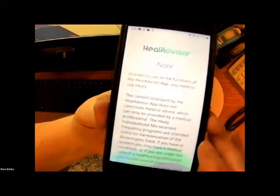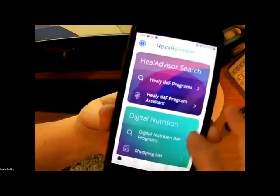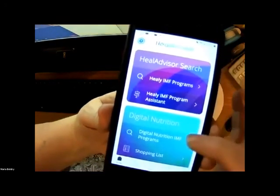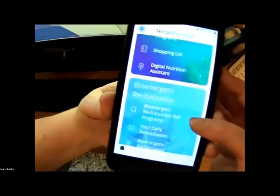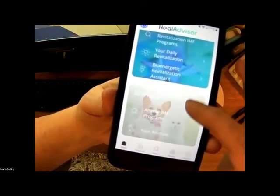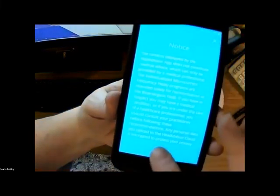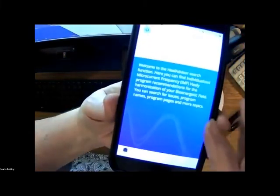And this is where you'll find all your subscriptions right now. Click next, start. Now there's my Heal Advisor search. There's my digital nutrition. There's my bioenergetic revitalization. There's the animal, which I don't have. You see the difference? It's kind of opaque and I can't click into it. But here I can definitely click into the bioenergetic revitalization.